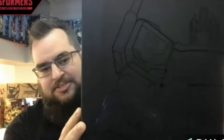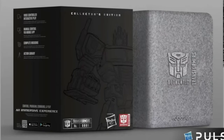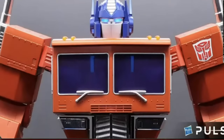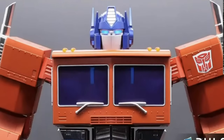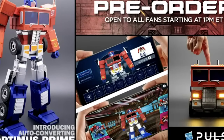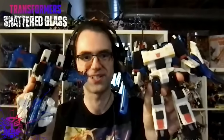We then got a little bit of an update, I guess, on the self-transforming Optimus Prime. They showed us the box art that it's going to come in, all of the little ways that it's going to open up. It does seem very, very premium in a very plush looking case. The thing itself apparently is going to be back up on pre-order. Having looked right now, this is still not available in the UK, so they're lying.